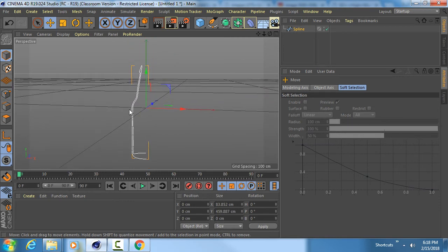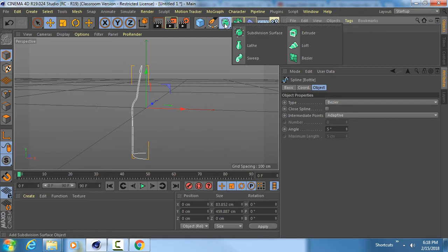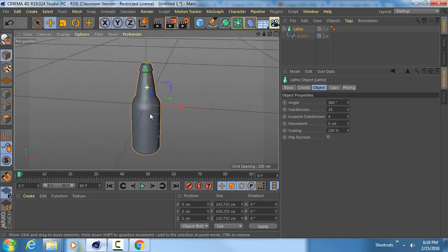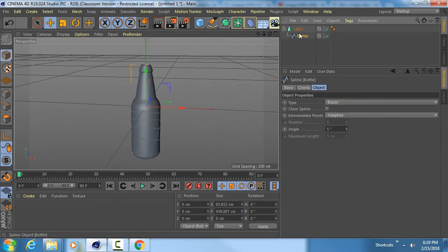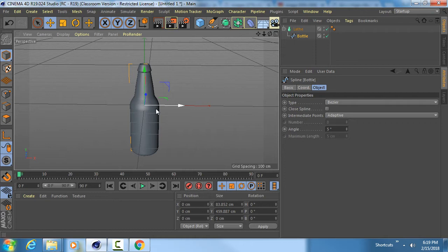This might seem like quite a bit of setup, but trust me, we will be making the bottle very, very quickly. And when I say very, very quickly, I mean almost literally with one button. That one button here is the lathe. The lathe is in this first screen menu, which is where our friend the extrude object lies. I'm going to be holding Alt when I make this lathe, and it will put the bottle as a child of the lathe, and bam, I have a bottle. So just like that, bottle's done.